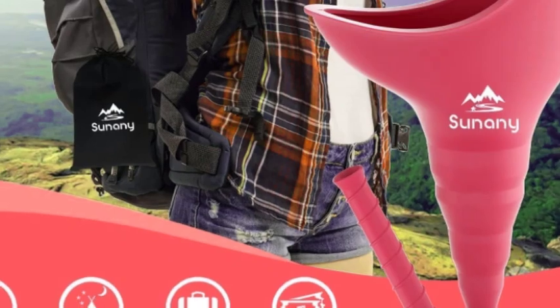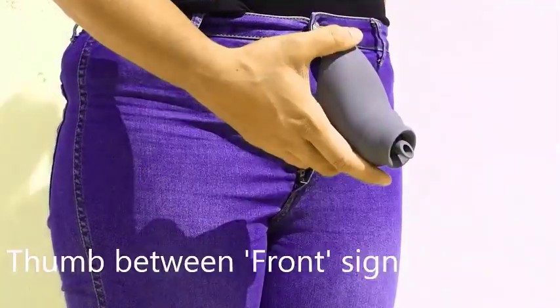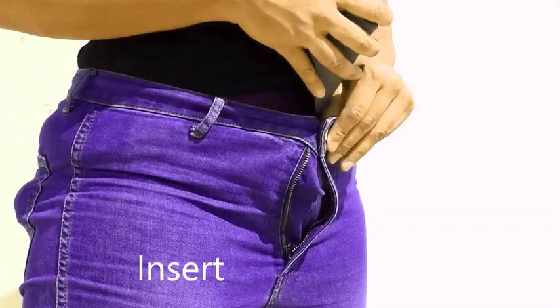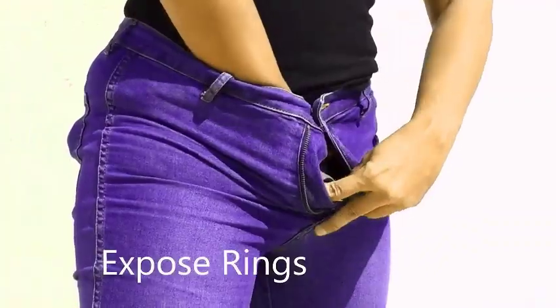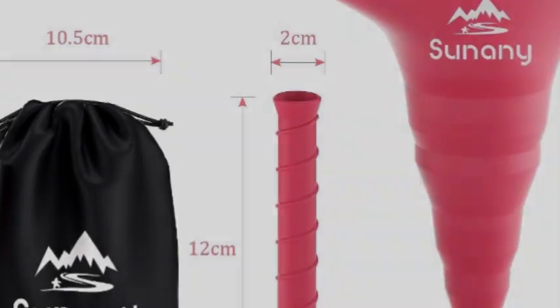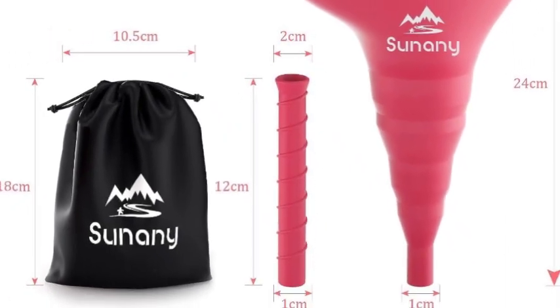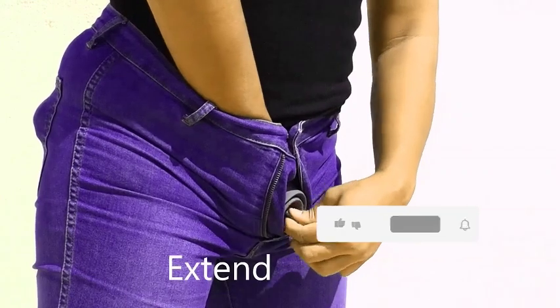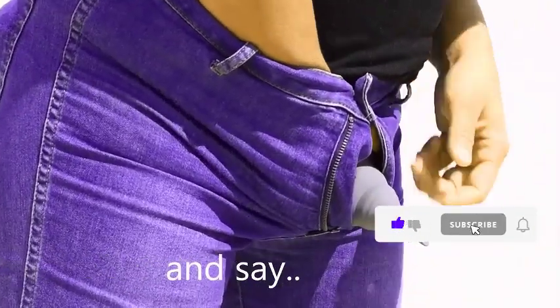A revolutionary product that allows women to pee standing up, eliminating the hassle of unhygienic public restrooms or squatting in uncomfortable places. In this video, we take a deep dive into how a female urination device works, its benefits, and why it's becoming a must-have item for modern women. If you've ever wondered whether this product is worth it, this review will help you decide.